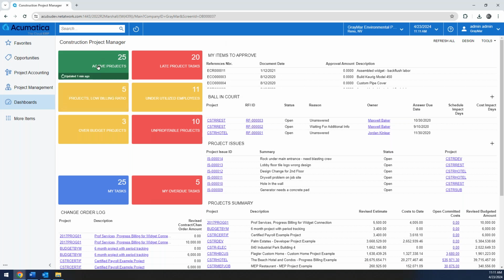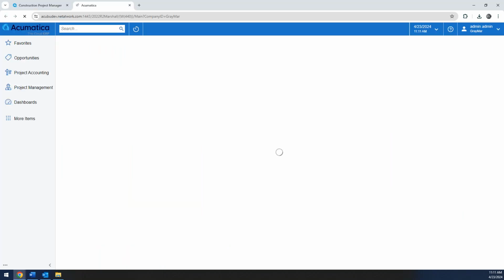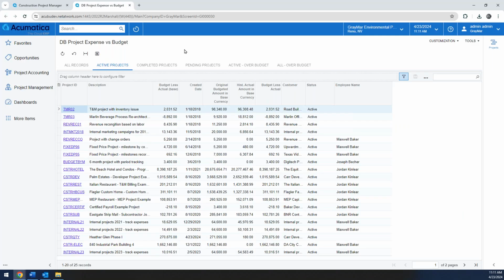By clicking on the 25 active projects, it'll dive into an inquiry window where I can see a list of 25 projects. These are all of my active projects in the application. And what you're looking at currently is the first example of a generic inquiry within the application, which is really used for driving a lot of the reporting within the application. This particular report is showing each of my projects, and then I can see what the budget is, what the actual amount is, less the budget, to see if I'm profitable on a particular job.